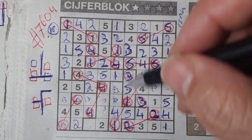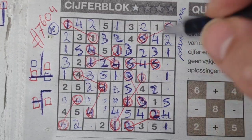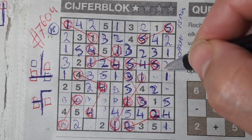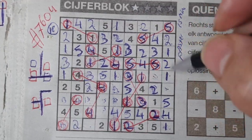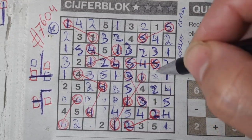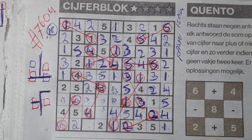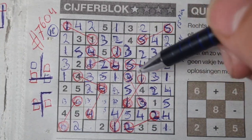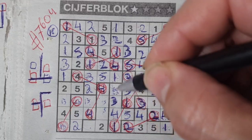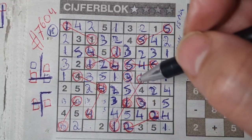1 box left in this T-shaped area for number 2. These two boxes can be a 2, so 1 box left for the 2 in this area. Should be there. 2 numbers left in this area for numbers 3 and 4. We have a 4 there, no 4 there. 4 should be here, and a 3 goes there. Alright. 2 and a 3, we have a 3 now, so no 3 there. 3 should be here, and a 2 goes there.